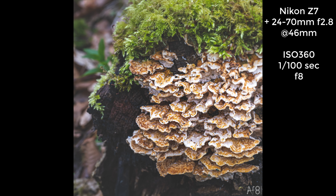Now I was shooting at f8 this time. I was down at the minimum shooting distance of what I think is just under 40 centimetres with the f2.8 lens, which is quite close in, and at that distance the depth of field even at f8 is quite narrow, so it did allow me to blur out the background, but it also blurred out some of the fungus on the right hand side, so I did decide to crop in a bit more just to deal with that.